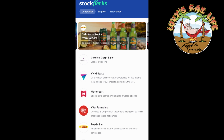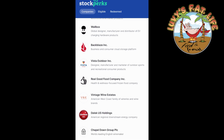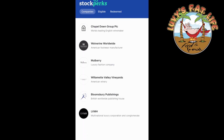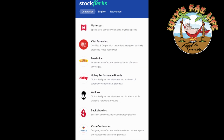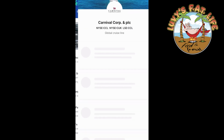So you will want to go to the app store on your phone, whether you have an Apple iPhone or Android device, and then you'll download this Stockperk app. This is the only way you're going to be able to upload the information from your stock. As you can see, there are many other companies on here that Stockperks is working with.